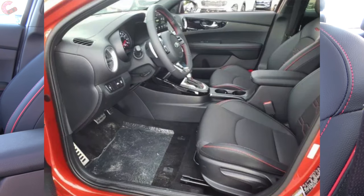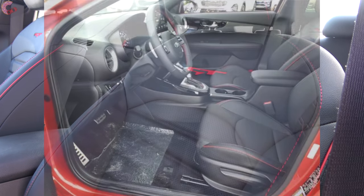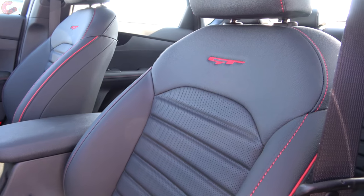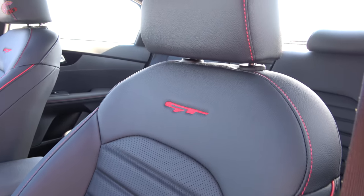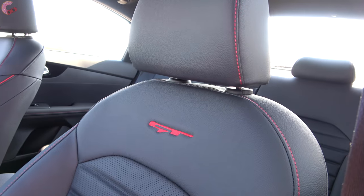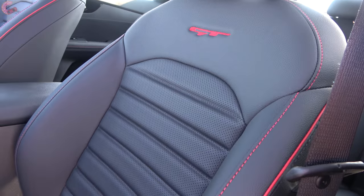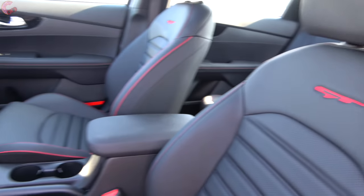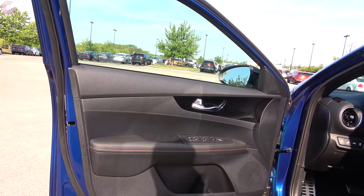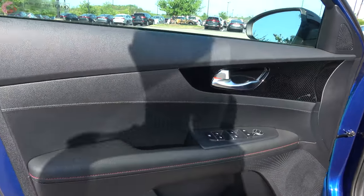Normally, it would come with cloth seats with red stitching. However, this model here has the GT2 package, and that gets us the Sofino faux leather, also in black, of course, with the red color contrast stitching and red piping. And then turning over here to the door trim, those same materials do carry over.